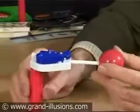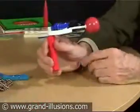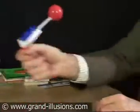This was a nice idea, which I've been wanting to get for some time now. It's got caps in it and a little twirler, and when you do it, it'll make a nice loud banging noise.